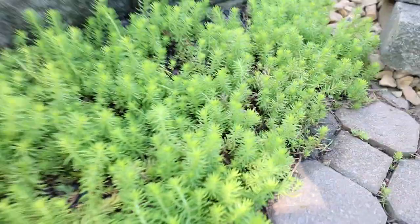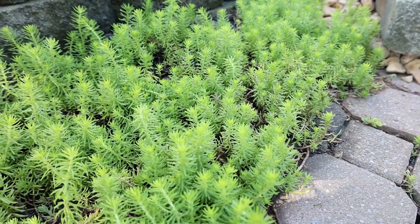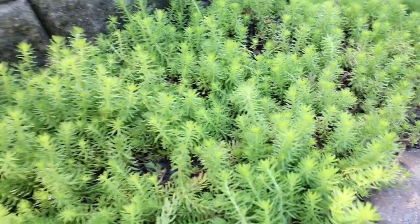I wanted to make it go all the way down the walkway. And you know, if I had quit having other projects in the yard, I could work on sitting here and cutting these off and spreading them. I also absolutely love, look, not a weed in sight.